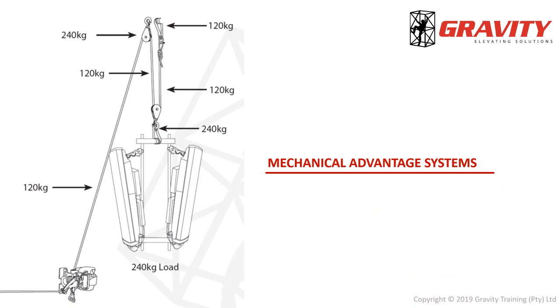Right, so just as a recap quickly, remember the mechanical advantage systems. Whenever the rope goes, the tension in the rope stays the same around the pulley, but it doubles at the hook or the carabiner of that specific pulley.